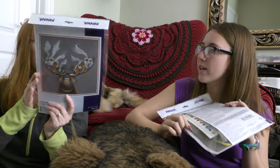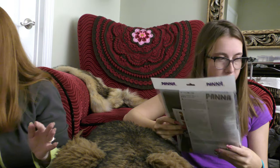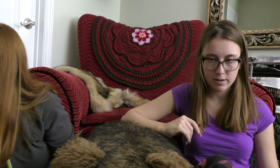And I love that it's not white fabric, too. No offense to anyone that likes white fabric. I just don't like to stitch on white. That's high on my list. If I was to do a rotation, that would be a definite contender.